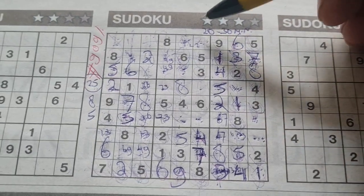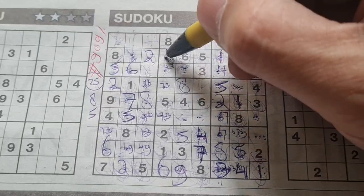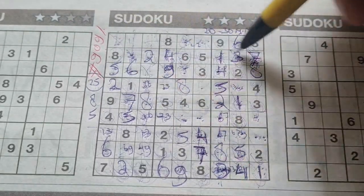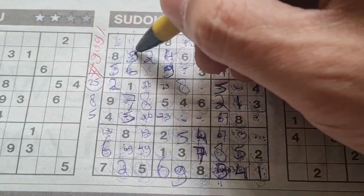Then let me think. 4 and a 9, we have a 4 now in the third row. No 4 there, 4 should be here, and the 9 goes there. So one digit left in the second row for number 1, the 2, the 3, the 4, the 5, the 6, the 7, the 8, the 9 is missing here.